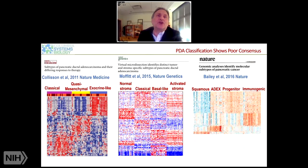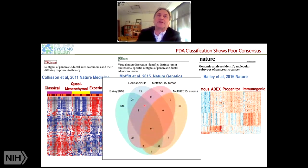Pancreatic cancer has been challenging to classify and structure because if you look at 3 different studies that were done from gene expression profiles, the clusters that were generated essentially had almost no overlap. In fact, they have no overlap between the 3 of them. So you can see here that according to 4 different studies in tumor and stroma or in the tumor cells, there were 0 overlapping genes that would determine the identity of the subtypes identified by each study.